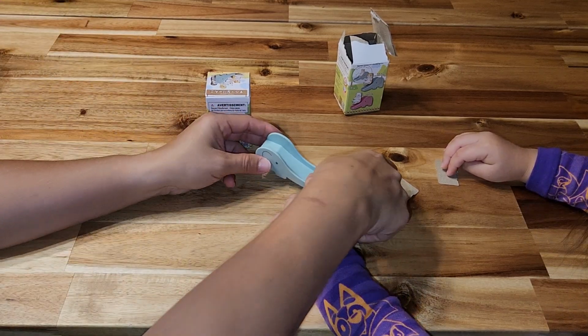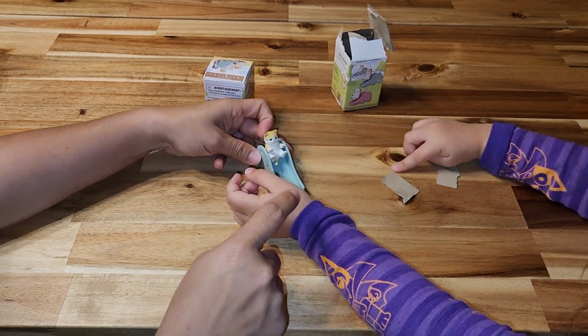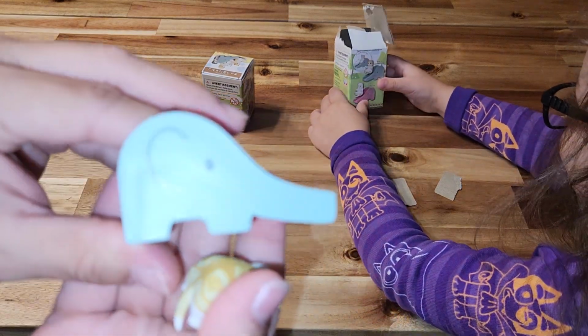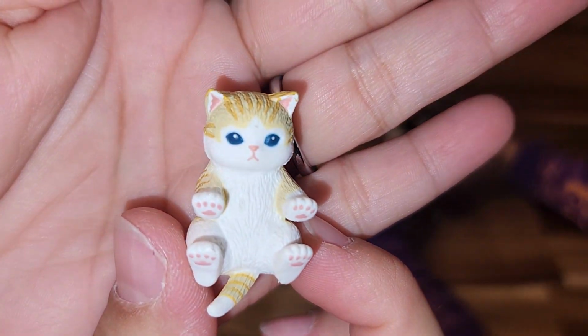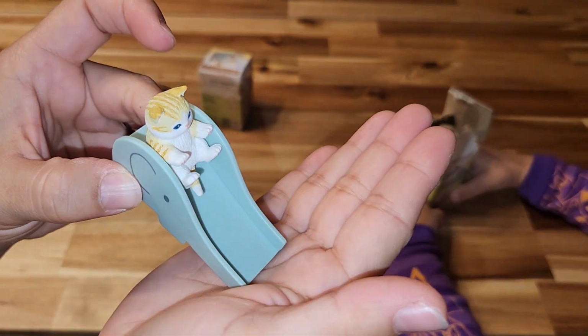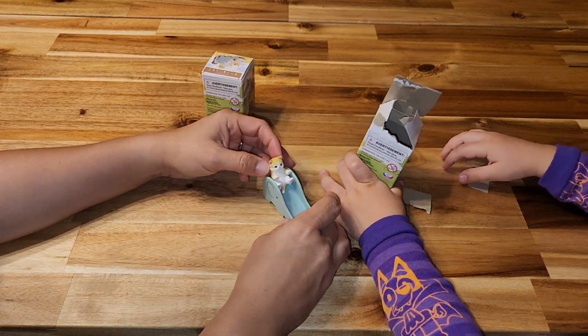Look, watch. Slide. Watch. Oh. Elephant slide. Guys, I can't. Slide. These are so cute. Look. She slides down. This is the cutest thing ever.